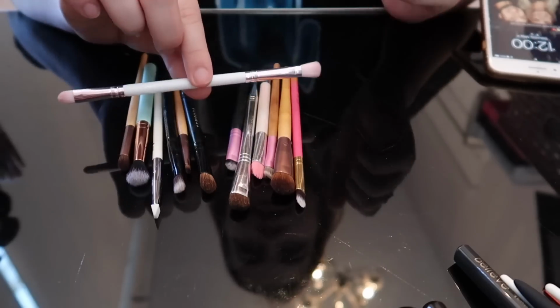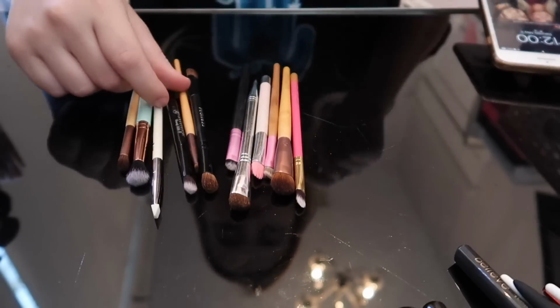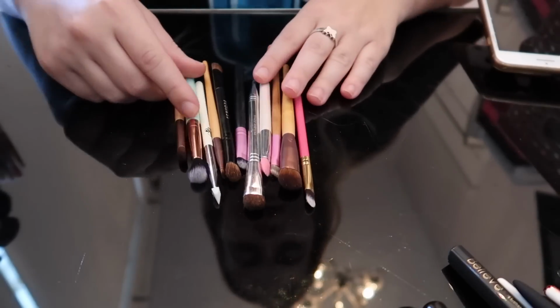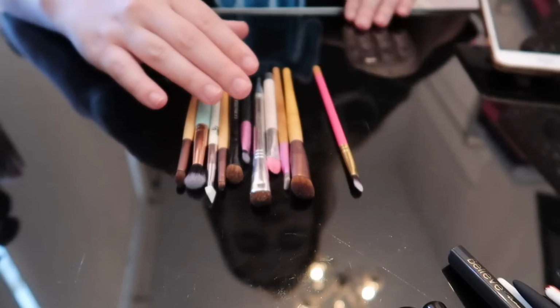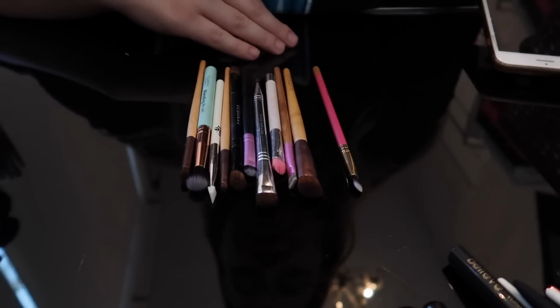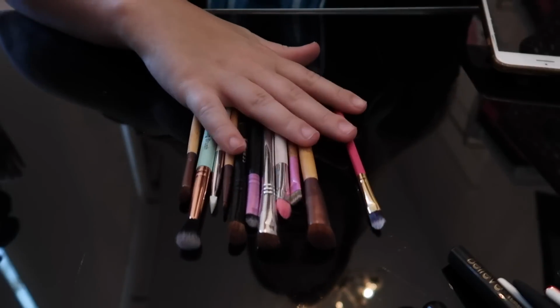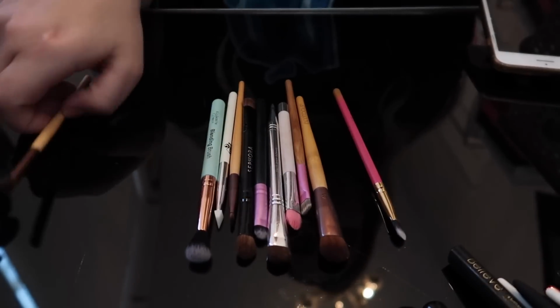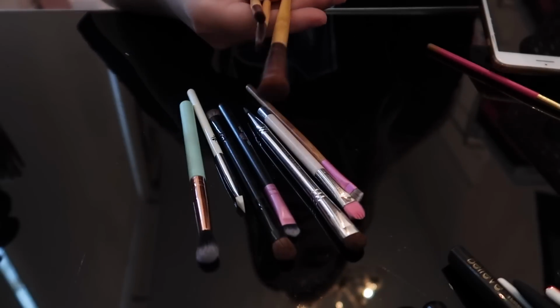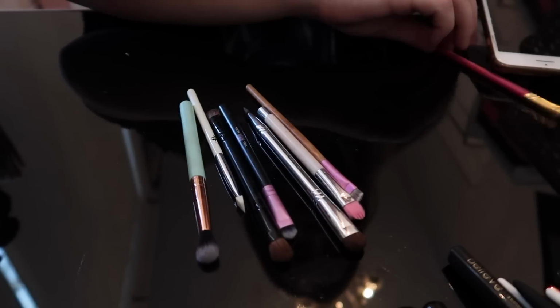I have a double-ended brush from the Life's a Drag palette, definitely gonna keep that. I also have an Anastasia palette brush, definitely gonna keep that. Now we're down to our last few here. Some of these are some of my oldest brushes, and a part of me wants to keep them because they hold a special place in my heart, but in reality, I just need to get rid of them. So these Eco Tools ones I'm going to pass along, even though I've had these for so long. I just need to say goodbye.